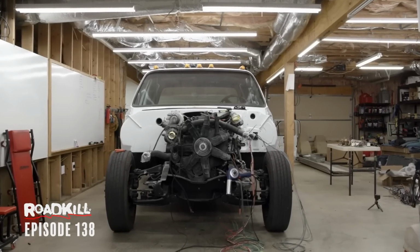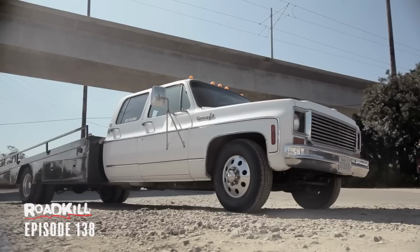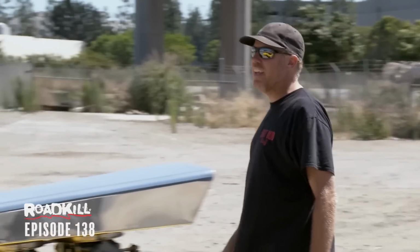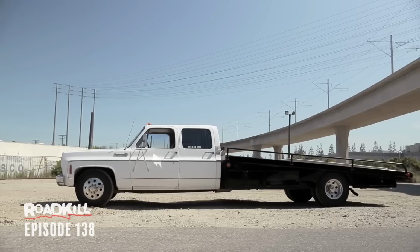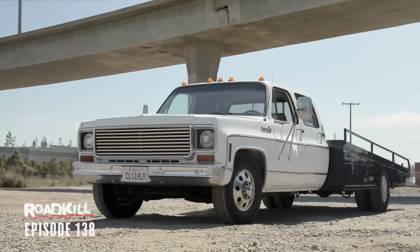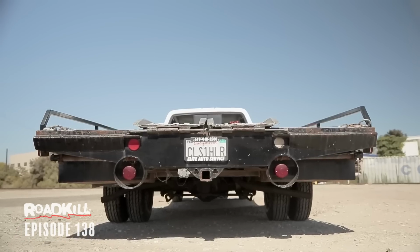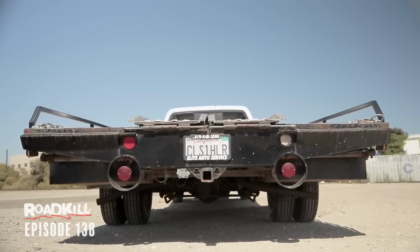Here's everything you need to know about the Roadkill Ramp Truck. Freiberger found this on the internet for sale for $3,500. This thing is mint. Came from San Diego, California, and it had a great license plate on it that basically said this truck hauled a Class 1 race car racing down in Baja, California.